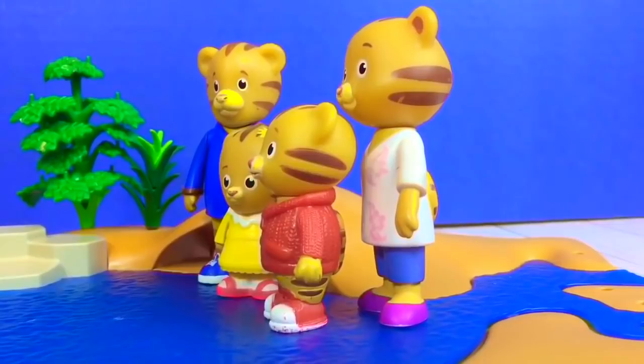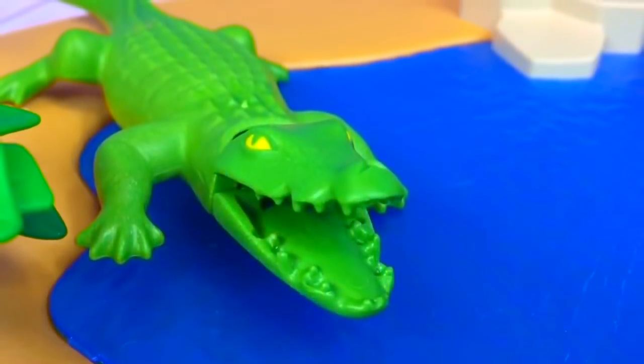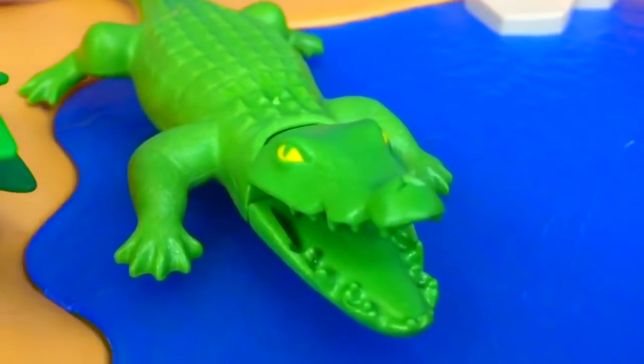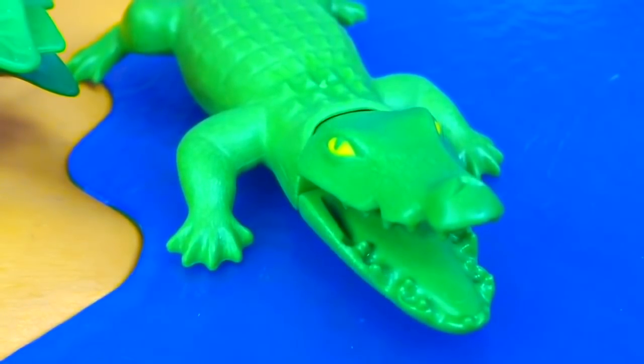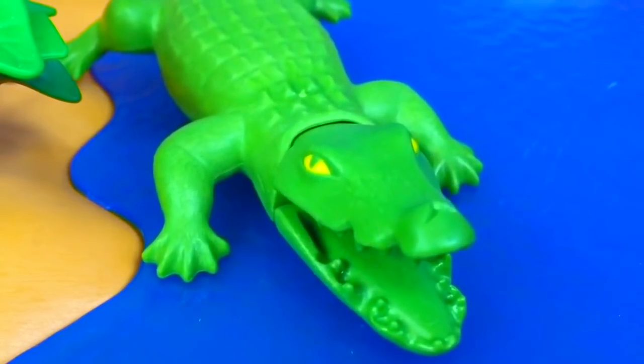Today we're with our Daniel Tiger toys, and they've spotted a big green alligator. And these creatures can be very dangerous. However, today we are going gator golfing, where we spot gators safely behind a big metal fence in a pond.